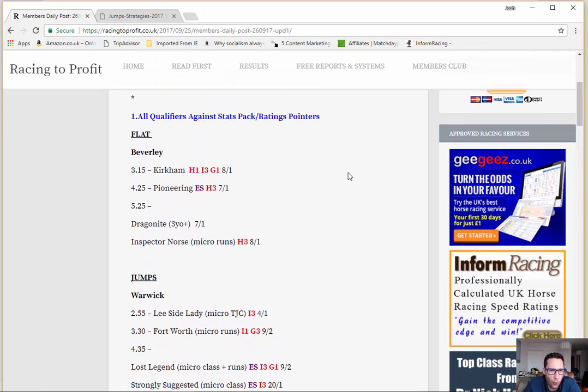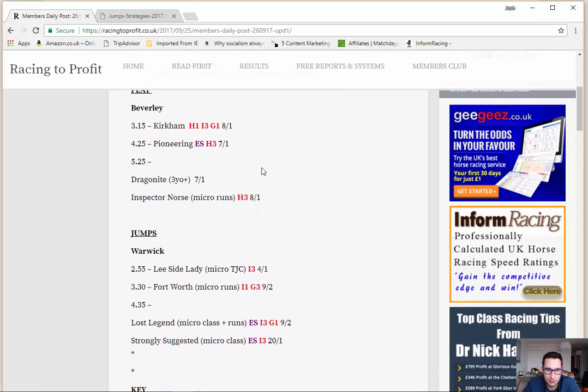So that's that. That is the core. I think I've covered everything. That is what you get in section 1. The strategies have done very well. These qualifiers, all of them, find numerous decent price winners daily and over time. And the aim clearly is for us to back as many of those as possible while keeping the losers down and backing as few losers as possible.